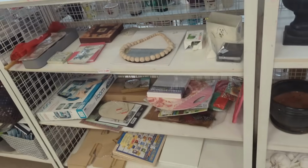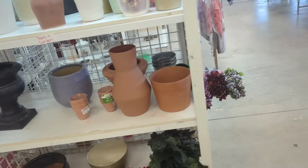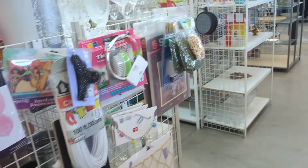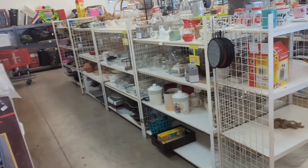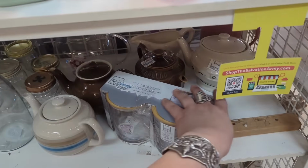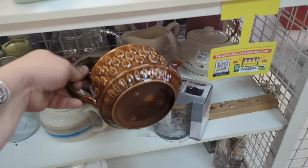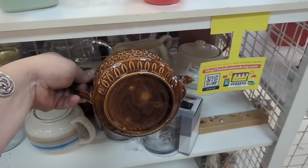This is kind of the crafty area. It's usually packed full, but it's pretty empty right now. Well, they must have just done this move and probably cleared out a bunch of stuff, and now they're trying to get stuff back in, I'm sure. Fill her up again. But right now, it is slim pickings. That's cute. Made in England.